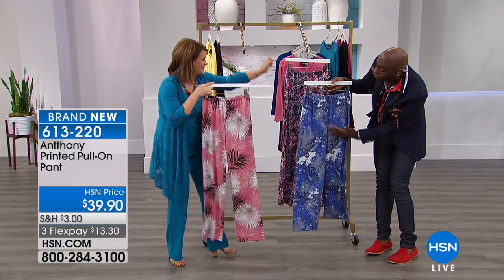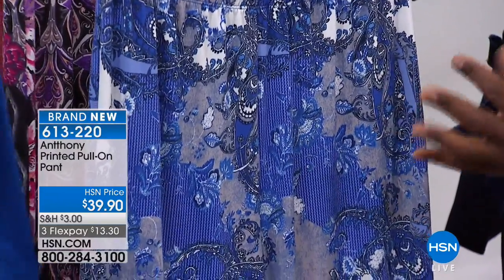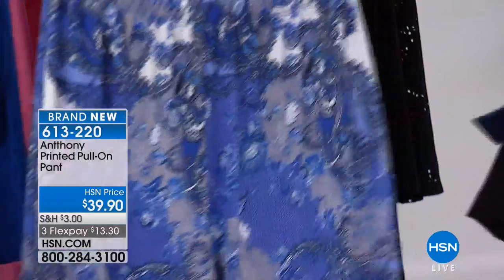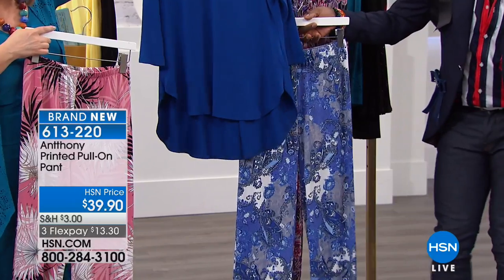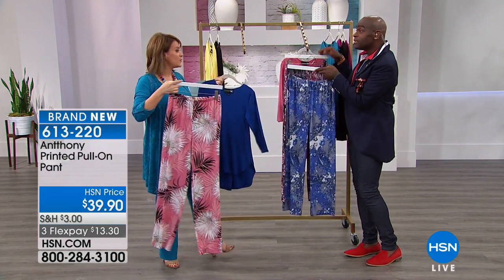And then you have the blues, the shades of blue, to almost a silvery gray. So if you bought the silver pieces from last night's show, they will match back with this. But look how spot on our colors are, how they all just work together. Really, really nice, because once again, build a wardrobe. Don't just buy pieces, build a wardrobe.